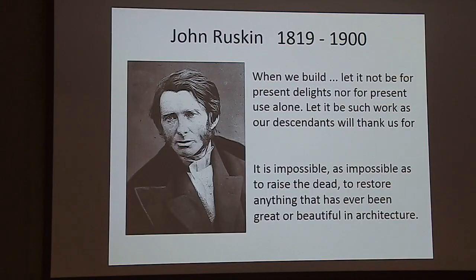Now, in contrast, at the same time that Viollet-le-Duc is working in France, you've got Ruskin in England. Now, he's not an architect.